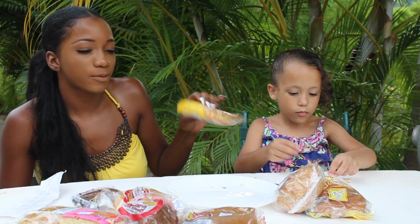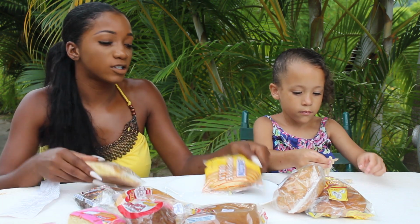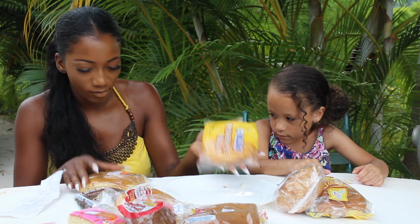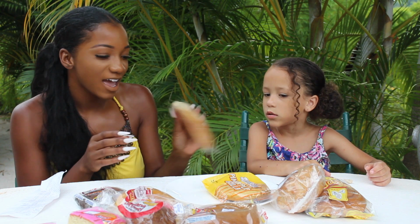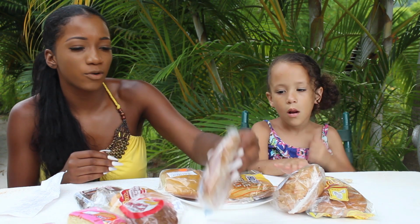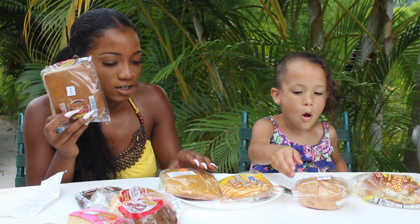Okay, so let's try some bulla. I got the pineapple bulla, and I also got my wholesome. So this is a wholesome pineapple bulla. We also got the ginger bulla. Have you tasted a pineapple one before? No. I tasted the ginger, and I think I got one more. I just got the regular bulla. So this one's Whitfield bulla.